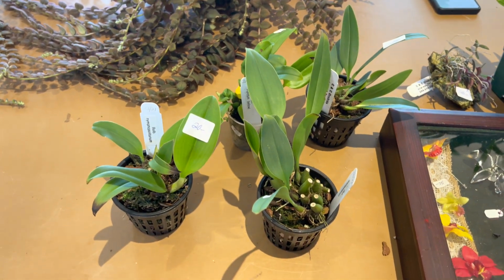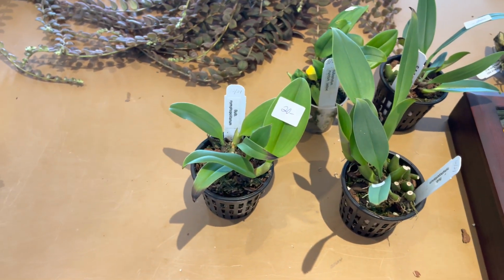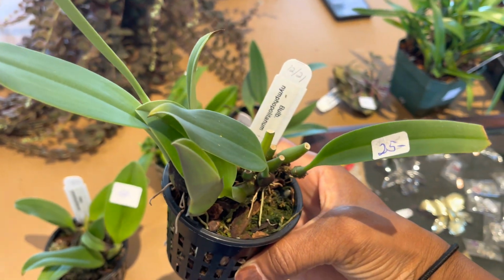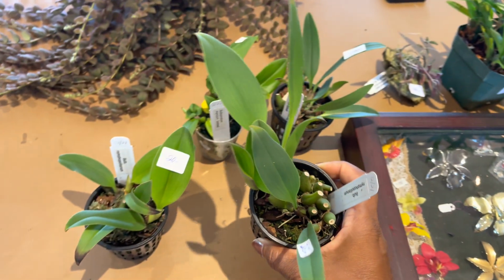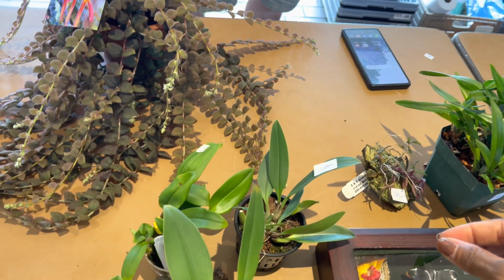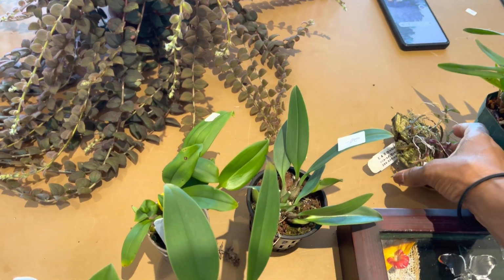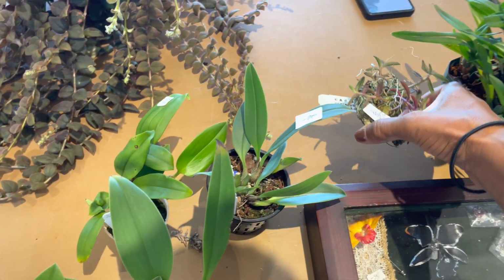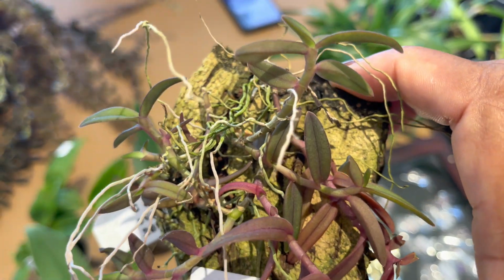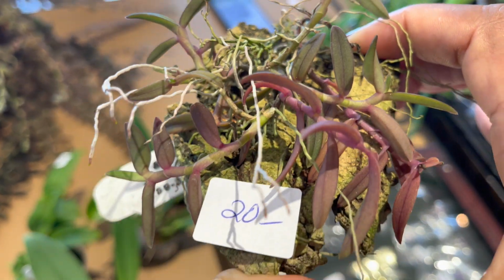They also had these cute bulbophyllums priced from $20 to $25. I thought this was a good deal. Look at this epidendrum. It's already mounted and it's priced at only $20. It looks like something that you need to keep in high humidity.